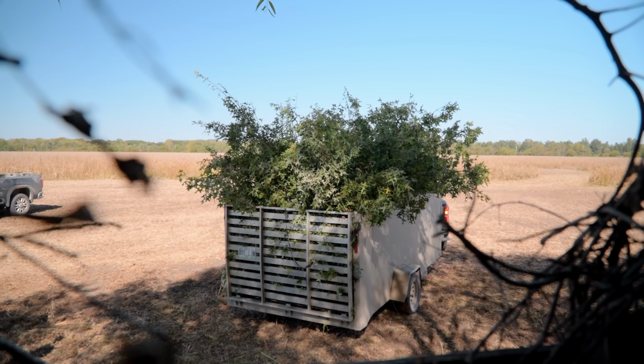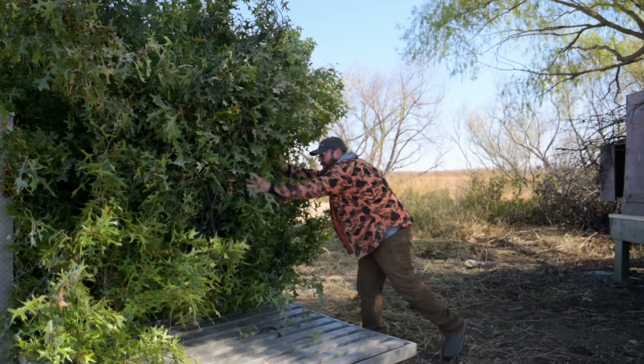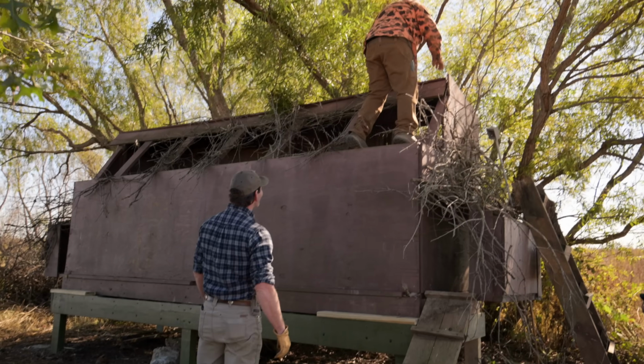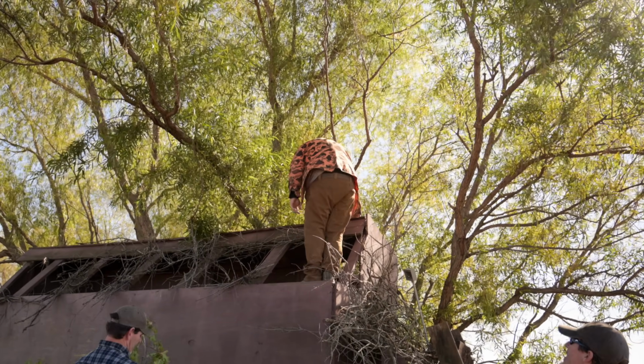Good spot. How many blinds do you guys have on this little complex? So in this 80, there's two. In that 80, there's one, two, three. And then the next 80, there's two. Next 80, there's one. Next 80, there's one. The next 80, there's one. This whole big complex, I don't even know what it is, 600 acres or better, we'll run one group.